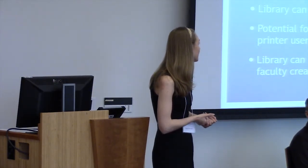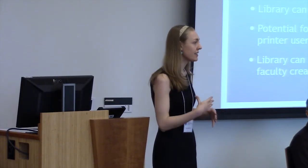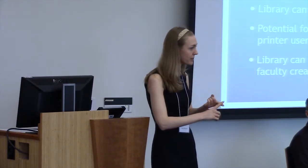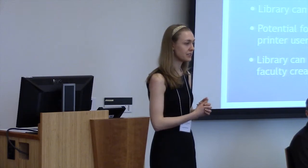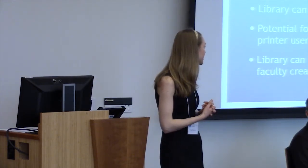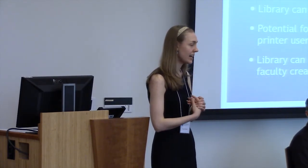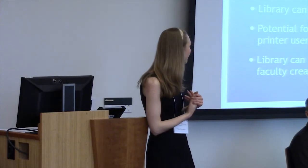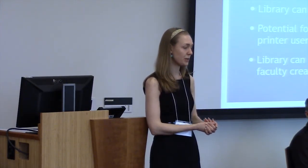The library can reach out to students by promoting these marketable career skills and learning how to use this technology to get hardware skills, software skills, and design skills, which can be really great career skills for post-college life. There's also the potential for forming student groups around the 3D printer that could be based in the library. And the libraries also provide a space to showcase the work created on these 3D printers.